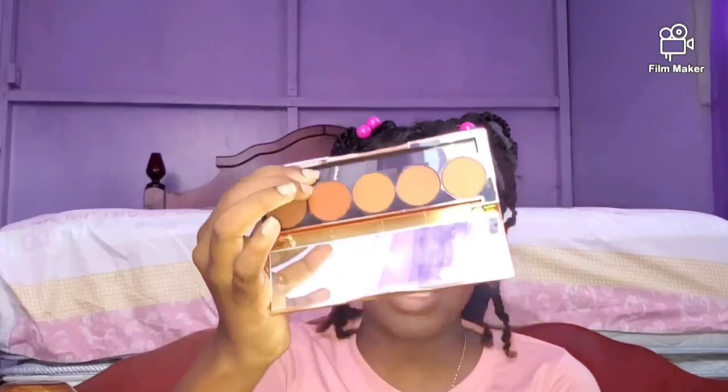Then she goes in with a kind of nudish pinky, but not pinky, orange shade on her waterline. So that is what we are going to do. And she does this, she's not very precise with it. So we're going to use the Dose of Colors Sassy Sienna's palette, and we are going to go in with the shade Brassy. This shade right here, Brassy. Your girl is trying here with her one hand.